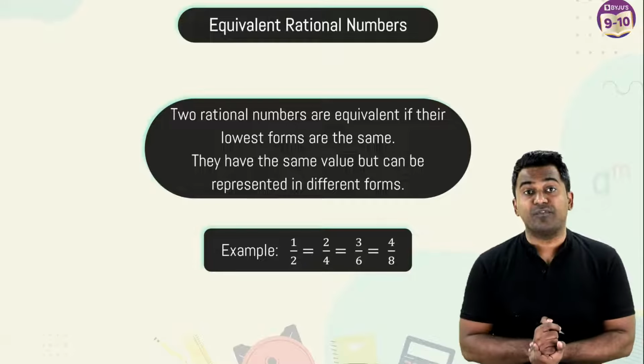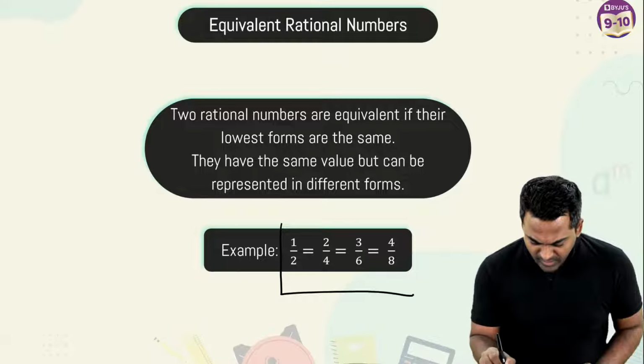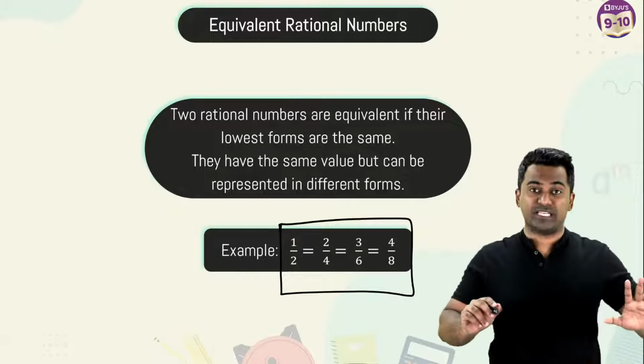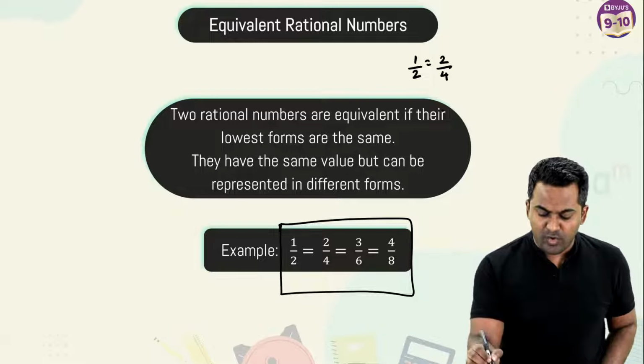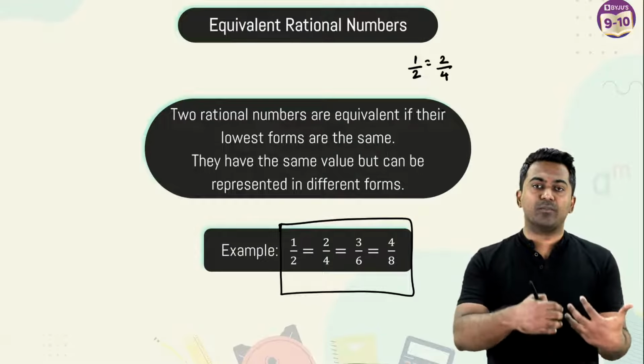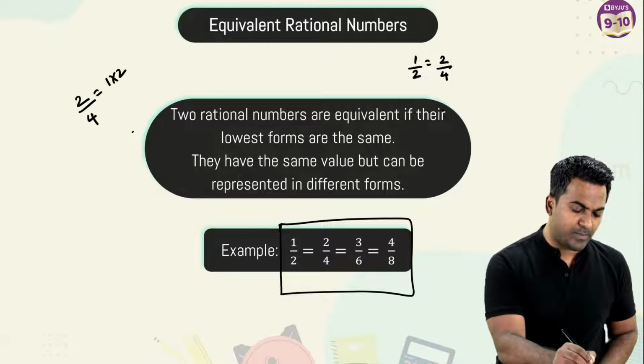Again, you have equivalent rational numbers, right? So these are again fairly simple. The example here pretty much explains it all the way. Now you know this, 1 by 2 is going to be equal to 2 by 4, because 2 by 4, when you remove the common factors between numerator and denominator, it becomes equal to 1 by 2, right? Like 2 divided by 4. 2 can be written like 1 multiplied with 2.